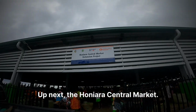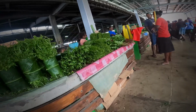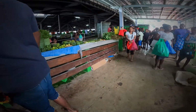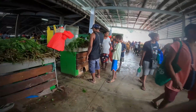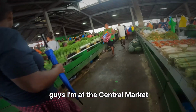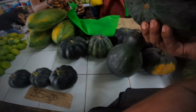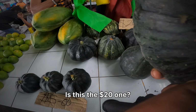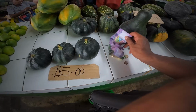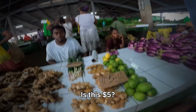Up next, the Honiara Central Market. Guys, I'm at the Central Market and I'm looking for pumpkins. I think I'm gonna get this one. $20. Sana $20. Sana $5. Sana.